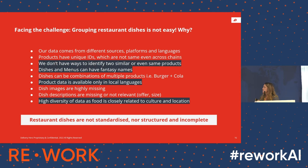to their products. Dishes can also be combos or meal set combos and capture more products under one product name. Product data is sometimes available only in the local languages, so sometimes we don't even have a translation to English. Dish images are also highly missing, so sometimes even if you look into the product name, it's difficult to understand what the product is without having the image.